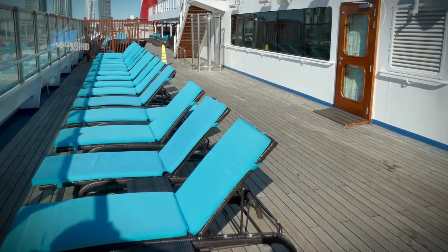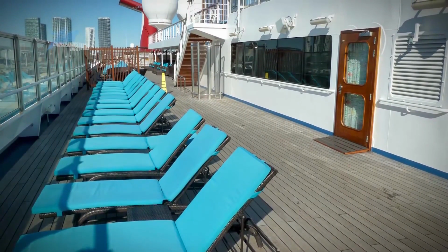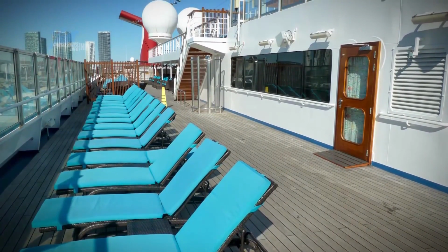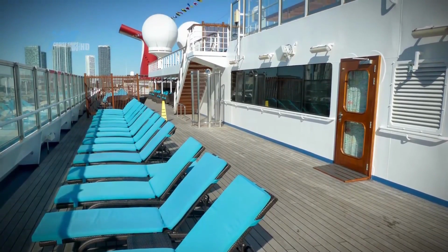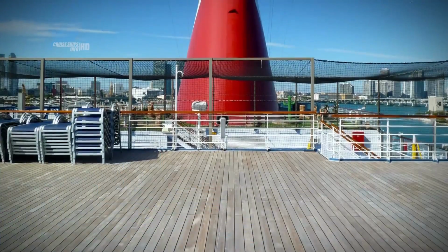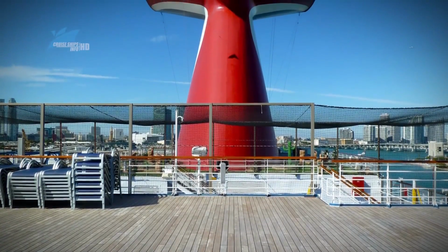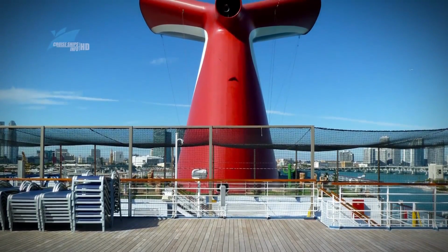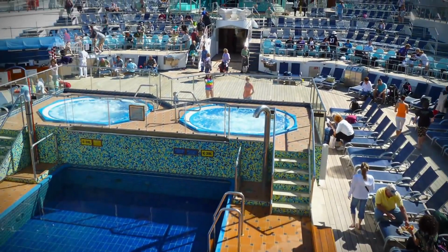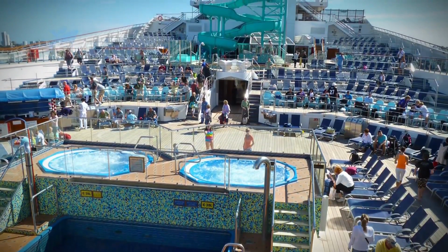Serenity continues on the starboard side of the next lowest level, Deck 12. Note the genuine teak decking, a rare and expensive finish on today's ships. Deck 12 begins anew aft of the main pool area with a small observation platform. Here is a forward-facing view from the aft portion of Deck 12.